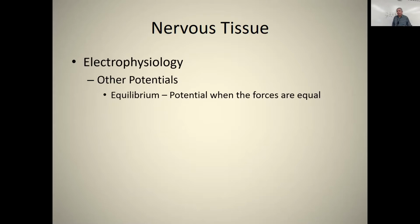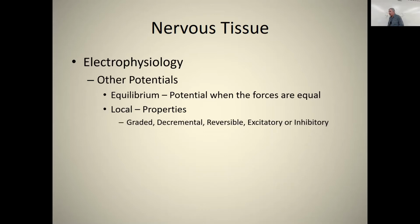Okay, so potentials. Equilibrium potential is when the forces are equal, when a chemical force is equal to the electrical force. Local potentials are potentials generated usually by chemically gated ion channels, and they usually happen in the receptive segment, the cell body, and the dendrites. And they are graded, which means they're different sizes. They're decremental, which means the farther they travel from where they are initiated, the smaller they get. They're reversible. They can go either direction.